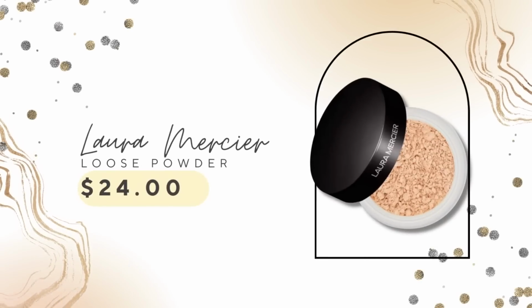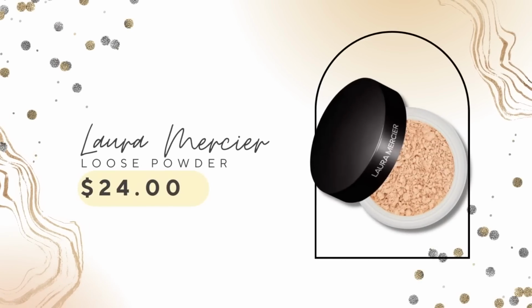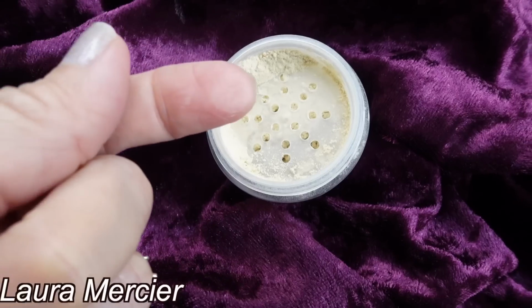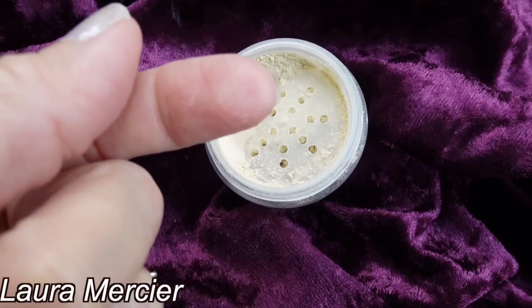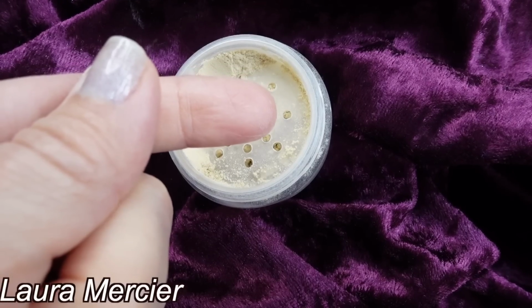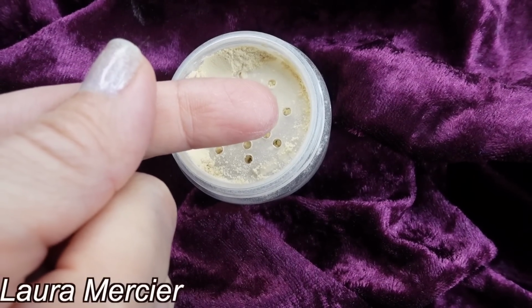Probably the most famous setting powder that's out there that we hear about all the time on social media for years has been the Laura Mercier. This is a beautiful powder. Again, it's so light and silky. It has a nice feel to it. I can use it in my under eye area, which is something I'm looking for. I do like to set the under eyes, especially if I'm going to be away from the house for a long time. Well, I'm going to put the Laura Mercier up against Wayne's powder.